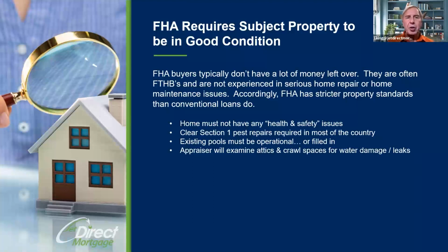The appraiser will examine the attic and the crawl space for any water damage or leaks. Most of them don't actually do that. Most of them will open up the attic access, they will hold up their camera, they'll take one picture. They will open up the crawl space, they'll look in and they'll take one picture. They don't crawl in there, they don't crawl around, they're really not looking for issues. But if in that one picture they see an issue, and it happens, but I haven't had a crawl space or attic issue hurt a deal in 15 years. Because they really don't go look. They shoot a picture, they put it in the report to show that they inspected. That's their definition of inspection.